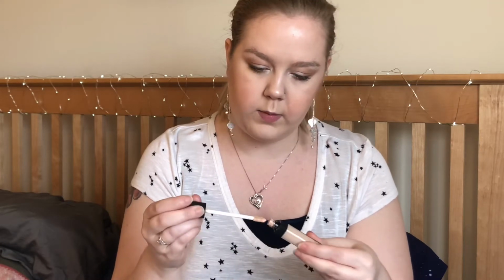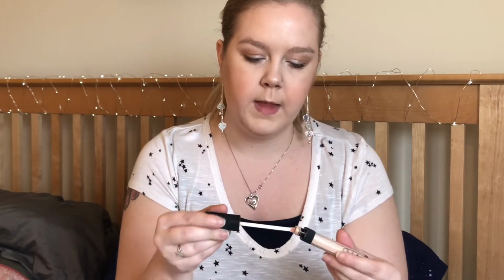And then this one is a thinner one, it is narrow. So I usually have to dip in once again with this one. But I do still love them.